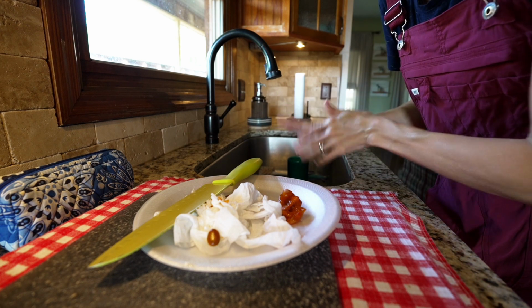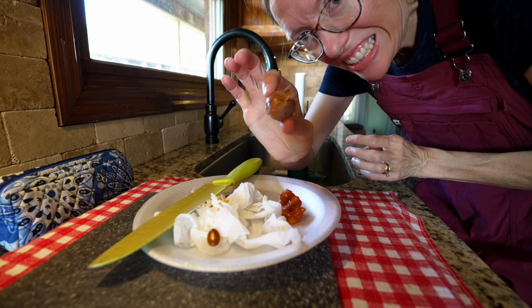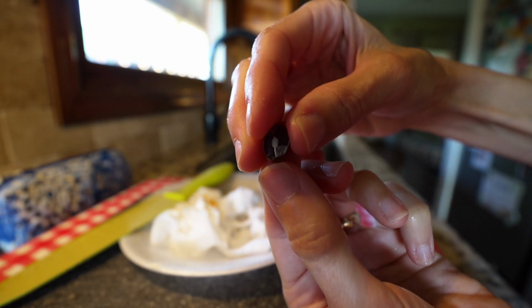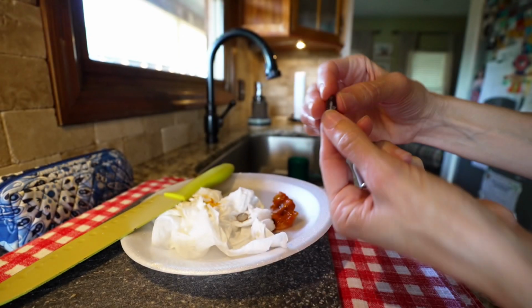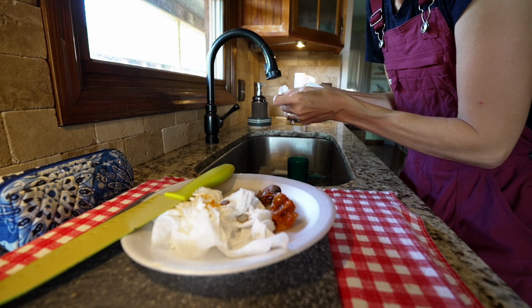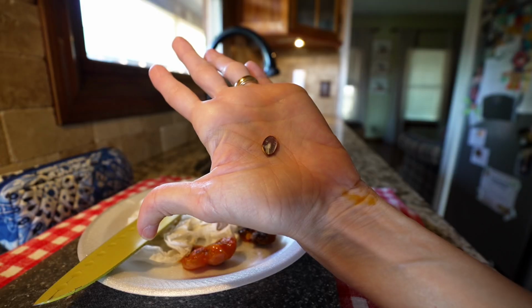What I'm gonna do is take one out of another persimmon. Another shovel. All right, I'm gonna do a third. All right, the third one, guys. And there you have it.